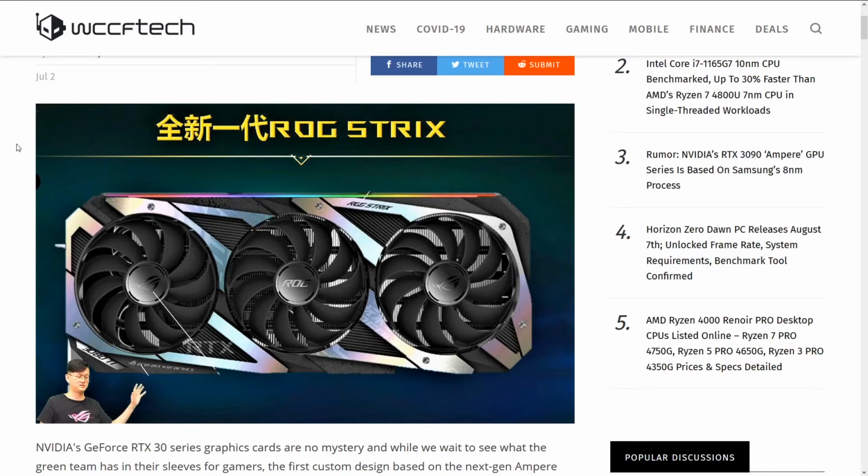It is an Asus ROG Strix version with just a picture of its cooler design, a 3-fan design with a big heatsink under there from what I can see, heatsinks everywhere. It's only visible from one angle, so there's no telling what's on the other side.